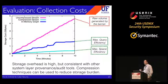Now, fortunately, this only required 450 megabytes of storage using our compressed recorder, but provenance in this format couldn't be efficiently queried, so we also turned to our in-memory graph recorder in the middle there. Since this was an in-memory graph, we estimated the amount of storage required by polling the procfs system, and we found that it required approximately 1.6 gigabytes to store this in-memory graph.